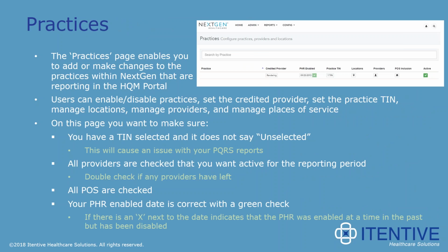So the next configuration page we're going to go over is practices. A few things you can do from this page: you can enable and disable any participating practices. You can set what's called the credited provider. Basically, that's just determining which provider on your encounters is getting the credit. For example, is it the rendering provider, the supervising provider, or even both? This is where you would set the practice level TIN. And you can also manage locations, providers, and places of service.